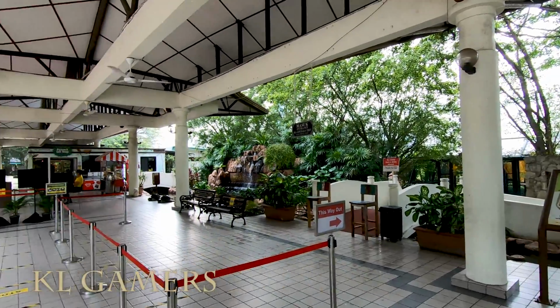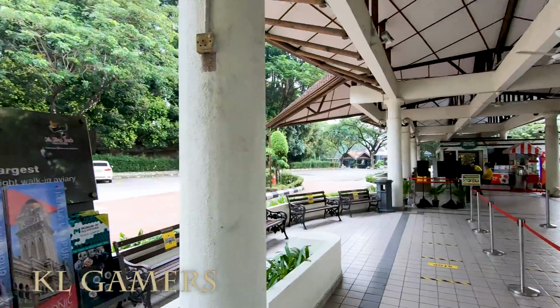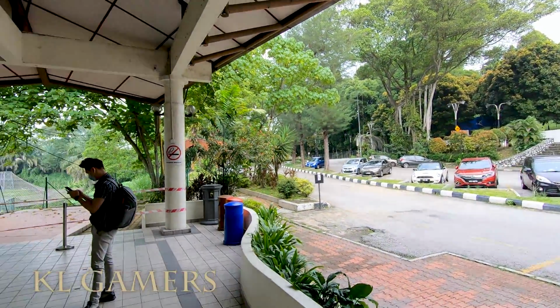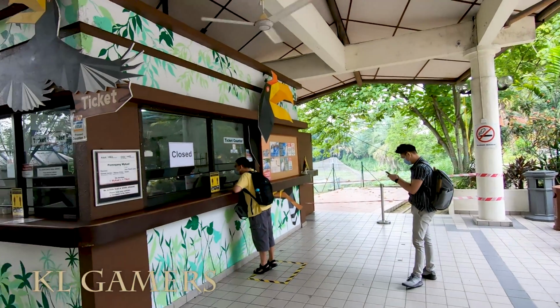We recommend to visit KL Bird Park early around 9 a.m. in the morning to enjoy the cool morning breeze and to avoid crowd during the weekdays.